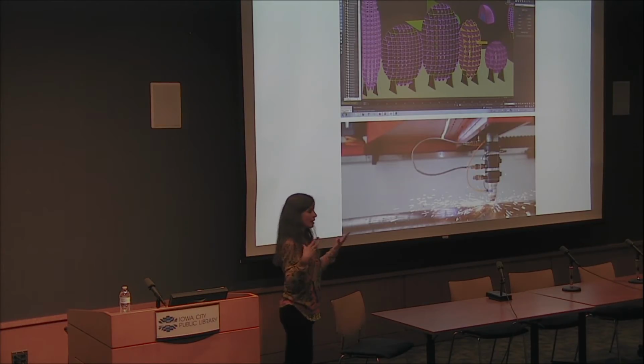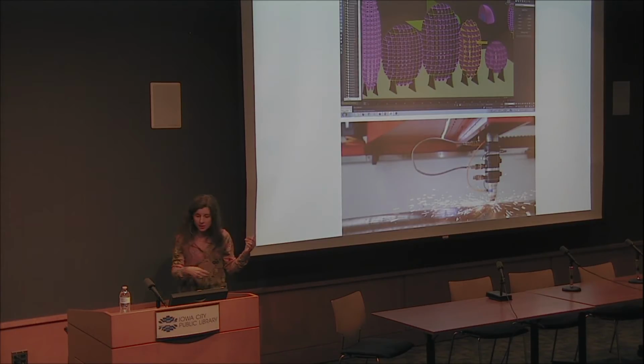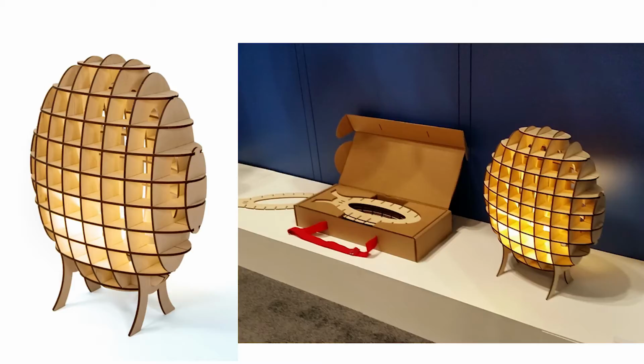So I'm trying to say a lot of things in such a compressed time. I said I'm going to continue exploring wood. I'm going to use thin plywood and take advantage of the process that is laser cutting to create this burned edge to emphasize the layers in the piece.